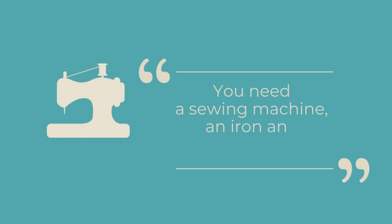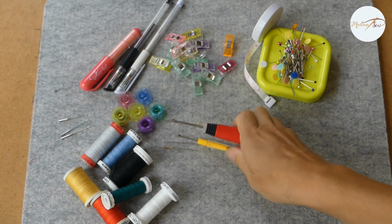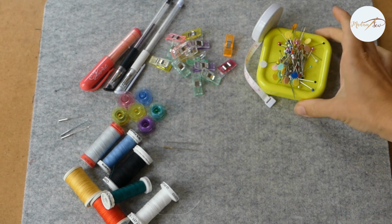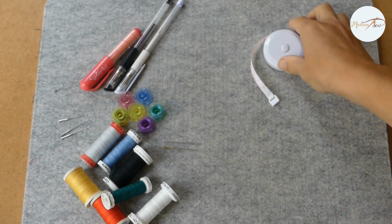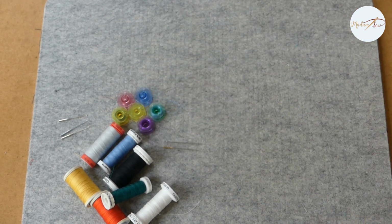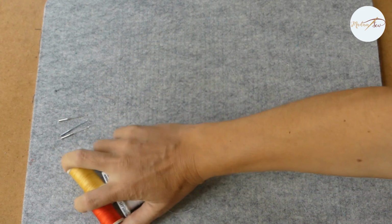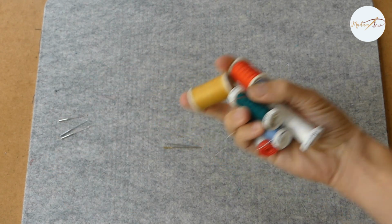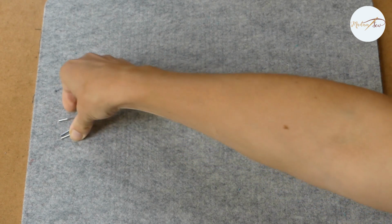Besides a sewing machine and an iron, which is very important by the way, you will need these 11 tools to get started. Fabric scissors, seam rippers, pins and a pin cushion, sewing clips, measuring tape, temporary fabric markers, some spare bobbins, sewing thread in different colors, a hand needle, and some spare sewing machine needles.